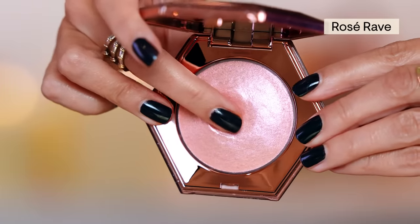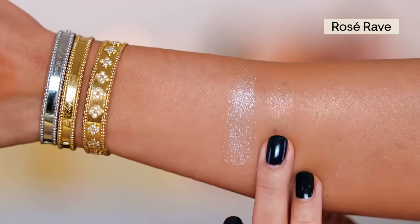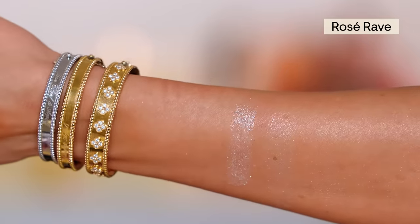I also have the shade Rose Rave. I don't like this one as much because if I wanna go full tilt with the highlight, we're just gonna go for it, you know what I'm saying?